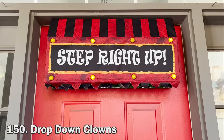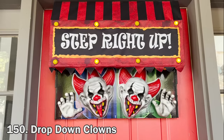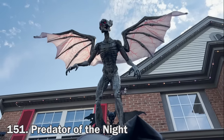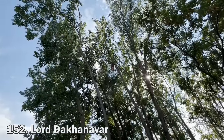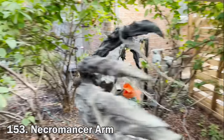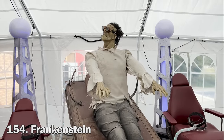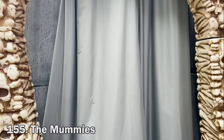Here are the drop-down clowns. This is another one I designed with Halloween costumes. Here is the predator of the night. Here is Lord Dekanivar. I cannot trigger him, sadly, because he is 60 feet up in a tree, but he looks pretty cool. Here's the necromancer arm. Here's Frankenstein. Here are the mummies.